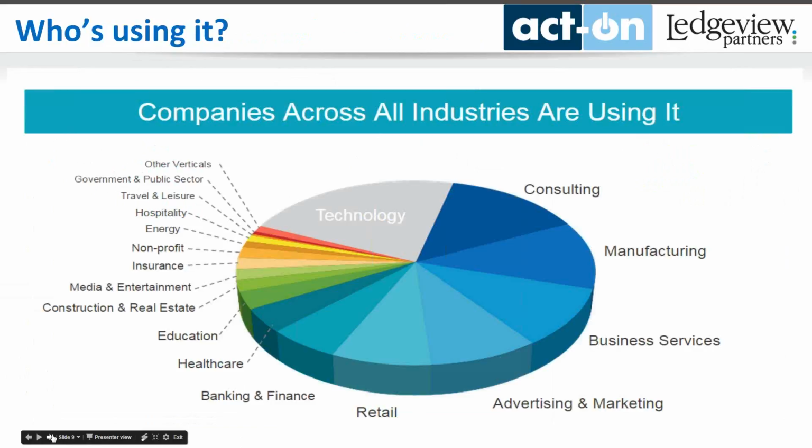Pressing forward, the who of it. Well, no surprise here. Technology takes the largest slice of the pizza pie. Go figure.